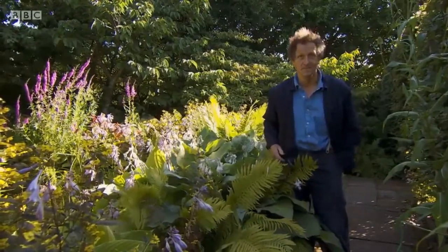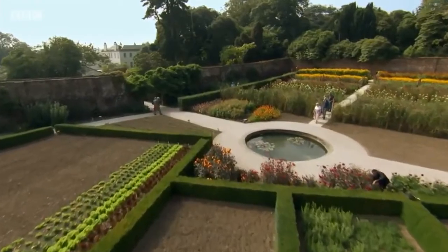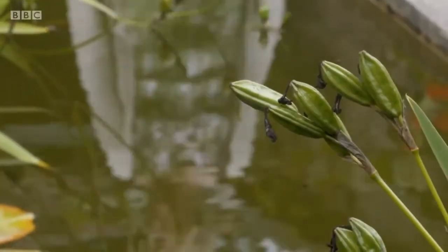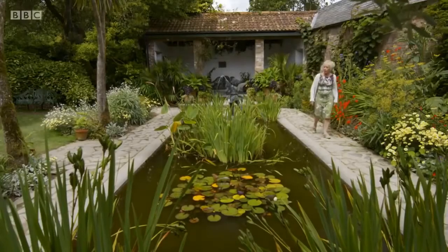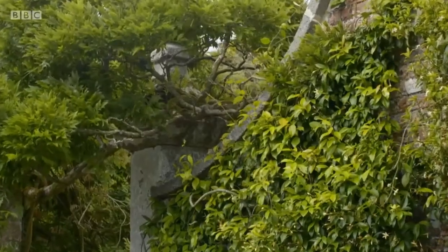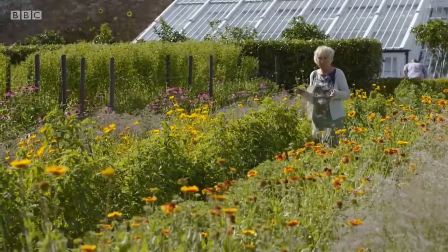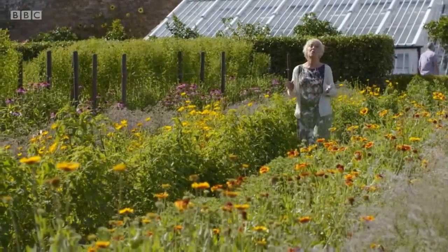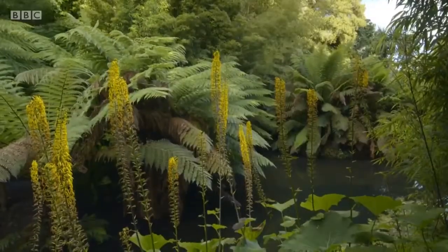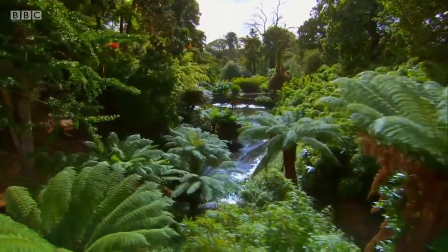It's been 25 years since the lost gardens of Halligan were reclaimed from history, and Carol has been down to see how the gardens are doing and also to see what their plans are for the next quarter of a century. Some gardens that have undergone restoration can feel like museums, petrified in time. But at Halligan, you get exactly the opposite impression.